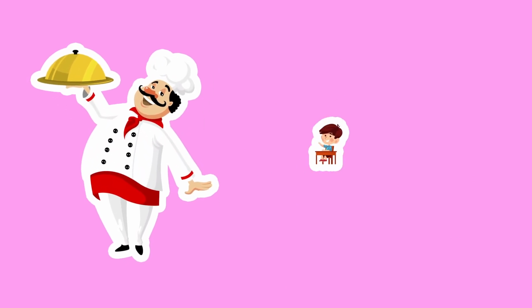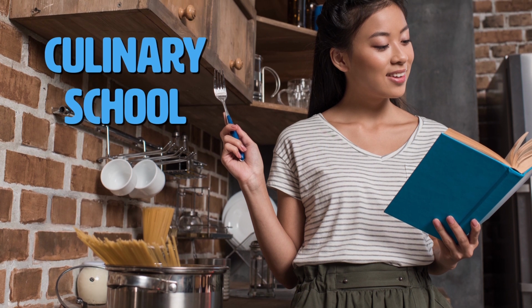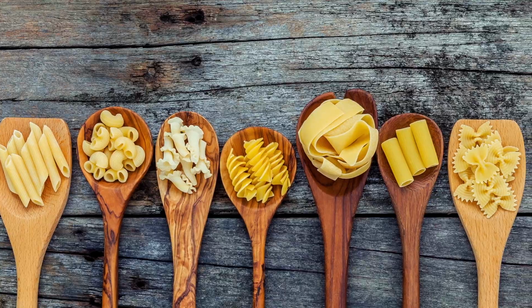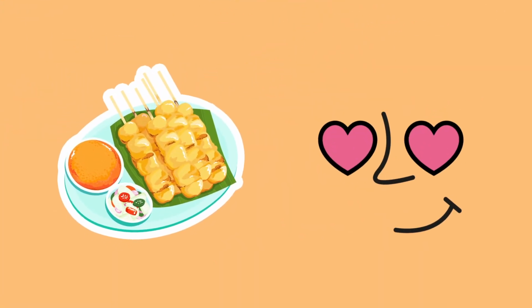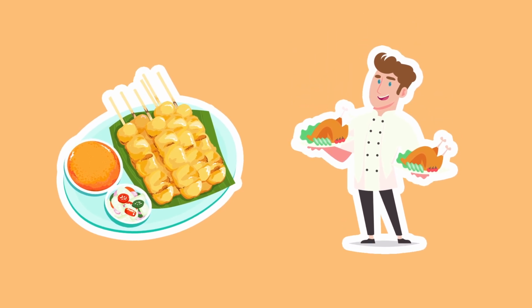Professional chefs, for the most part, like to keep their cooking tricks a total secret. The only people who really learn their ways are their cooking students. But if you aren't planning to go to culinary school, we found some cooking wisdom for you. Now, keep watching for 15 cooking tricks that professional chefs from around the world have revealed. These are sure to help you make your food taste a little better. Maybe as good as Gordon Ramsay's, maybe even better.